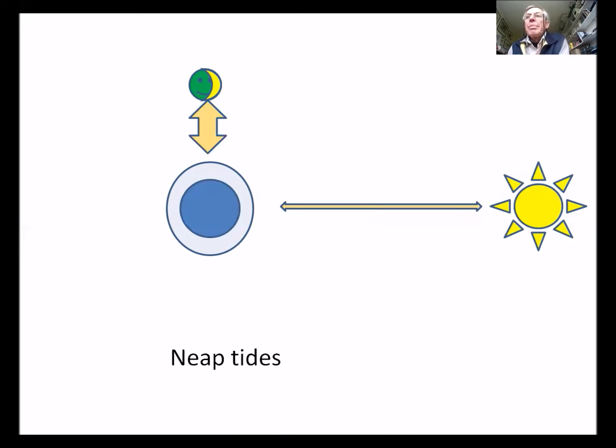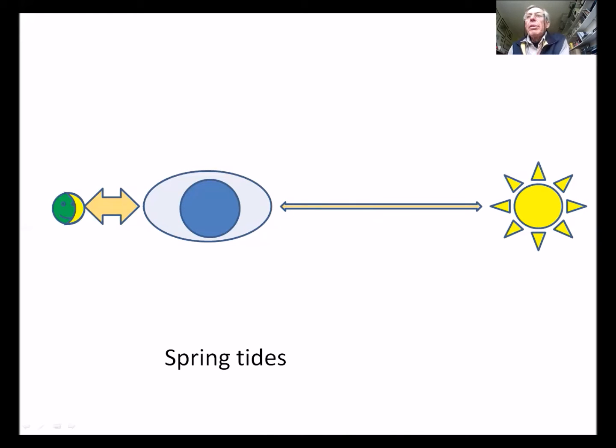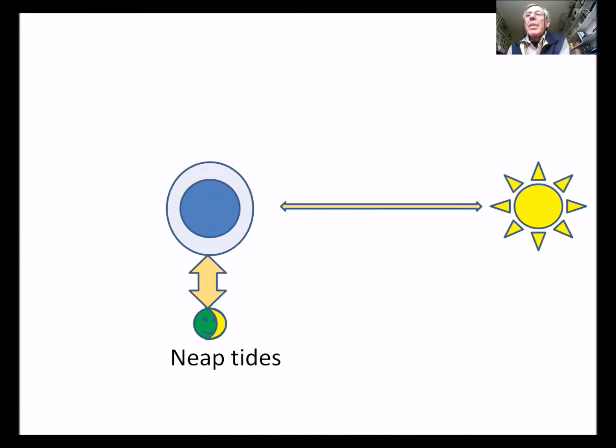2 small bulges, so 2 not so high waters and 2 not so low waters. 2 big bulges, 2 high waters and 2 low waters. 2 small bulges, 2 not so high waters and 2 not so low waters on neap tides.